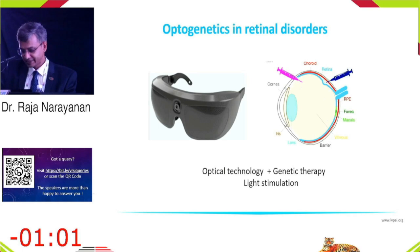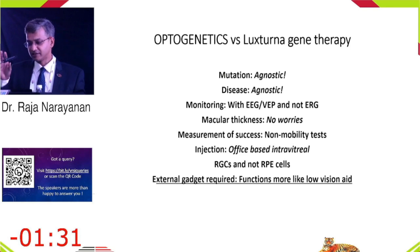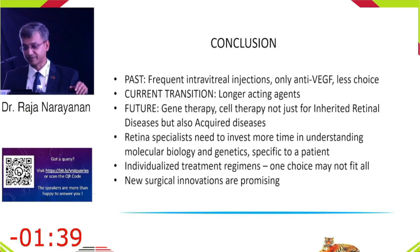So optogenetics, and I'm just going to conclude in a couple of slides. So this is how it works. You still need to have a special gadget. It's not just a simple injection. We'll start seeing it. It's a different kind of field that the patients will have. But compared to a regular gene therapy, which we know as Luxturna for LCA, optogenetics, as I said, you can transform in any condition, any disease. It's not specific to LCA or RP or Stargardt. And it has its own limitations, but it can be a transformation for patients who don't have any other treatment at this point of time.